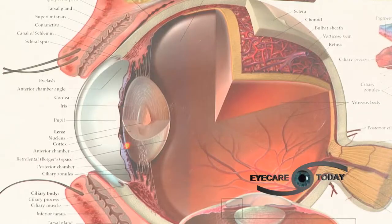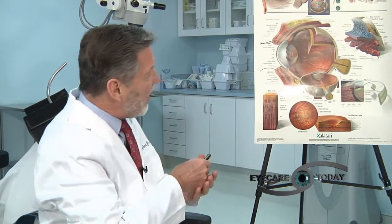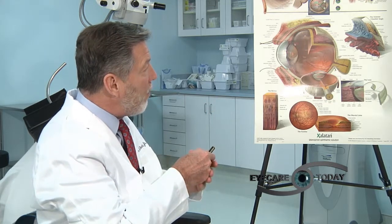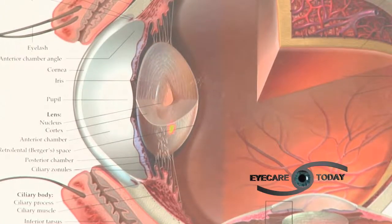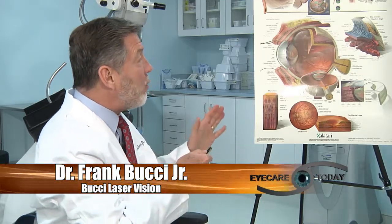We take the coating off the front of the M&M, break up the chocolate with sound waves or light waves, extract that, and then you have an empty pouch. And then we put a 6mm lens through a 2mm wound because it's rolled up like a taco. Then it form-fits in the pouch, shrink wraps on it, and the lens is right where God had the focusing in the first place. I do that in 4 to 6 minutes, and I've done it 26,000 times. So I'm finally getting good at it.